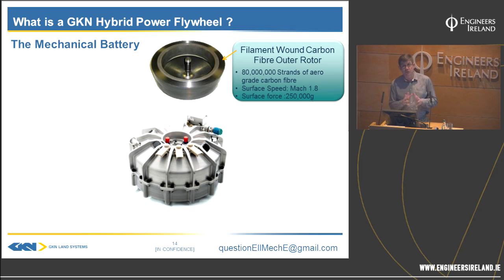Consequently, one of the biggest issues we have in making this flywheel is getting the balance right. We have to balance it within about, I think, 10 microns. It's minute balance.